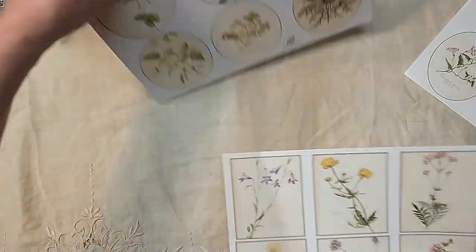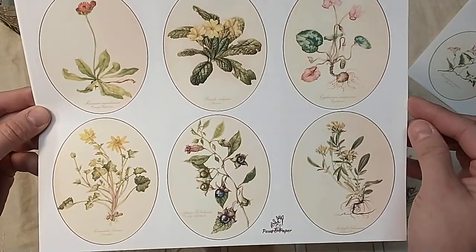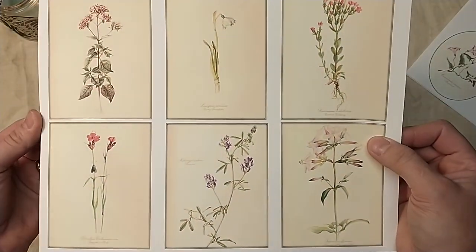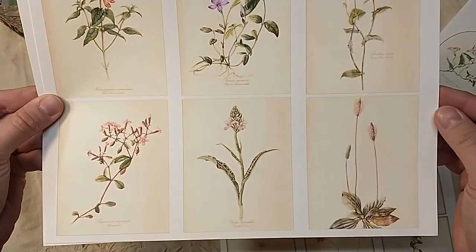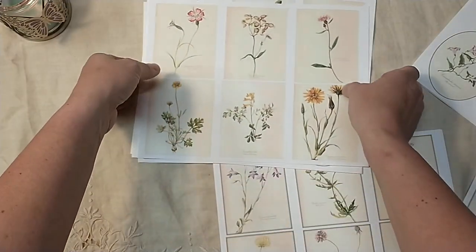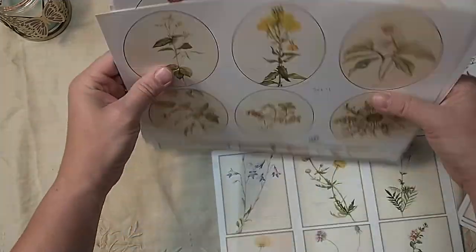And the last set here, set 4. There's your 2 oval pages. And then here is all of your squared images. Just really pretty, colorful images. And those will be included in every pack as just a complimentary thank you.